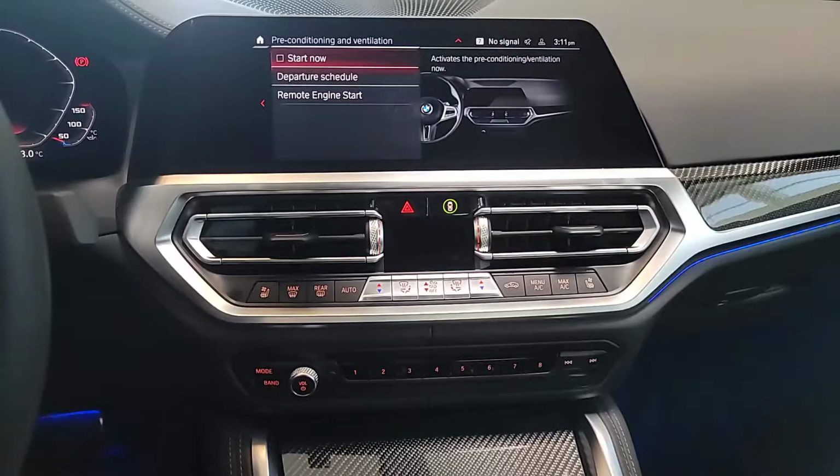So what is this feature? What it does is it senses the inside car temperature and the outside car temperature, and when it senses that the inside car temperature is either really warm or really cool, it'll either warm up the car to 21 degrees Celsius or cool down the car to 21 degrees Celsius.